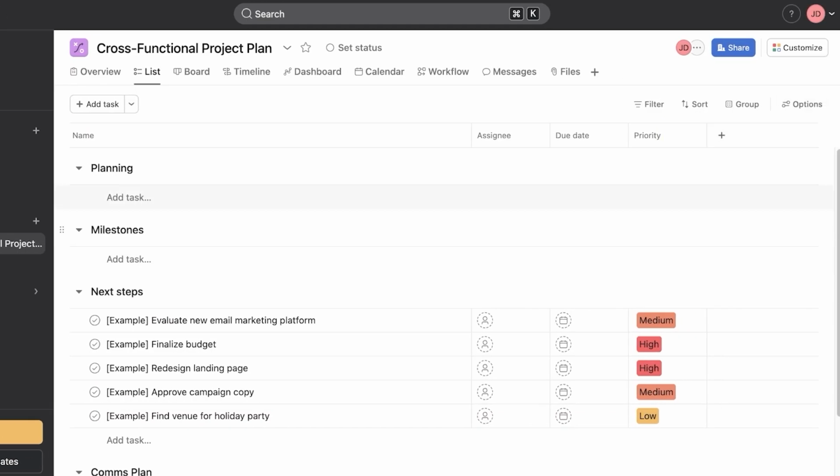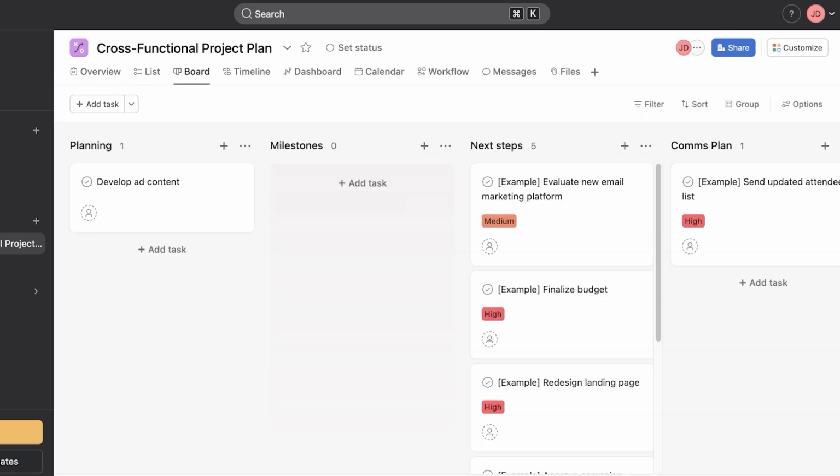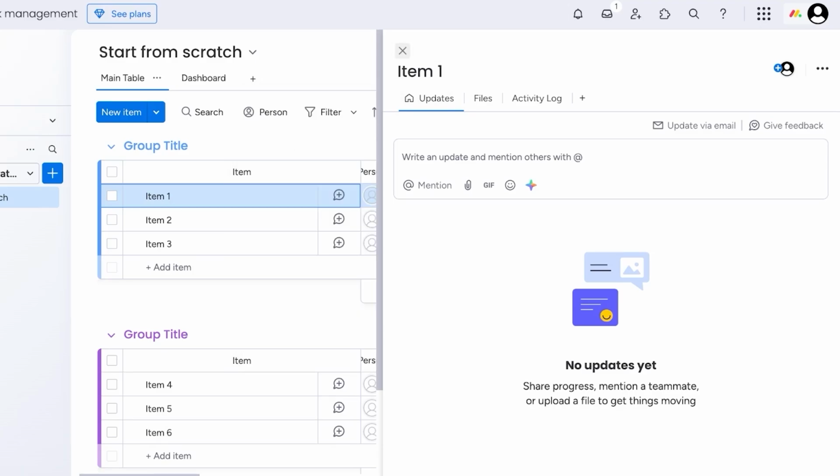I can click on add task, write up a new task. Let's say this is going to be to develop, add content. Like this, I can view it in a board view. I can do the same thing for my Monday.com view. I can click on Kanban. That's my personal preferred view.